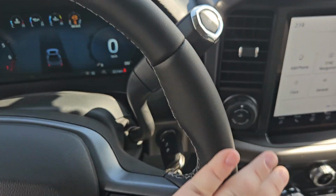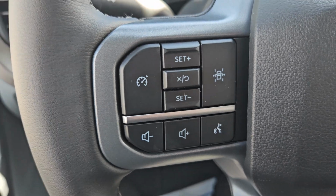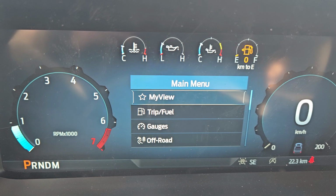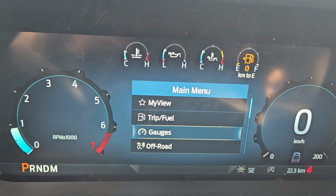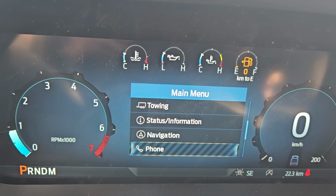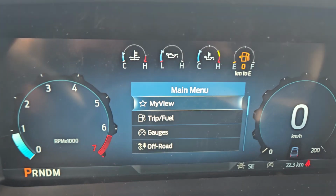We have a nice leather-wrapped steering wheel, toggle-free screen, phone and media, volume, voice, and cruise control right there. Taking a look at our screen here, we do have our main menu, which has My View, Trip and Fuel, gauges, off-road, towing, status info, navigation, phone, audio, vehicle maintenance, and other settings.